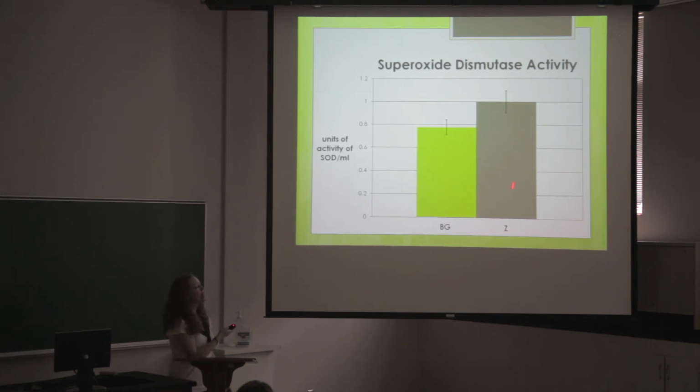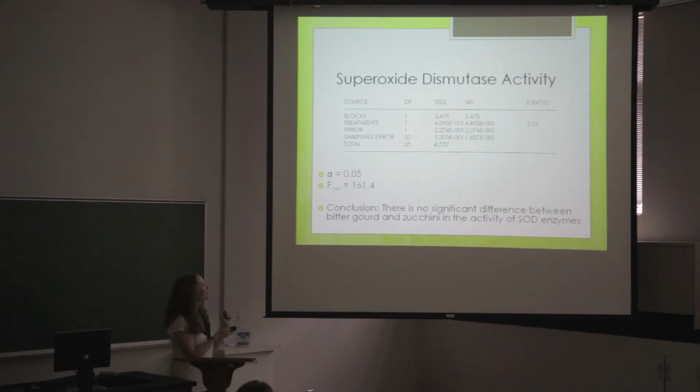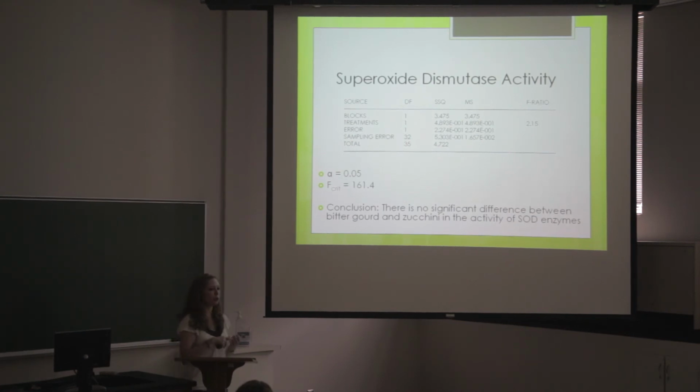Here's a graph of the combined extracts. Zucchini, in this case, does have more enzymatic scavenging activity. However, in the results, there was no significant difference between bitter gourd and zucchini. So even though zucchini had more overall activity, it was statistically the same amount as bitter gourd.